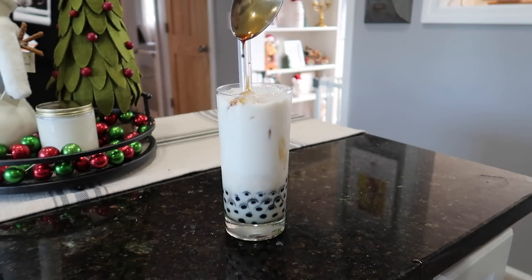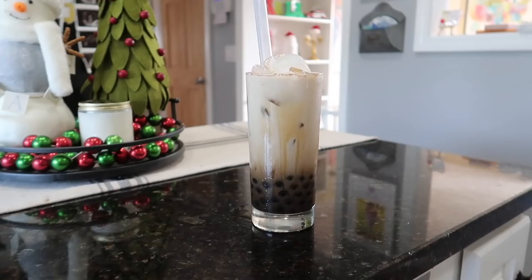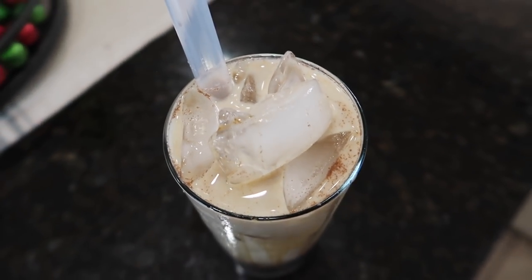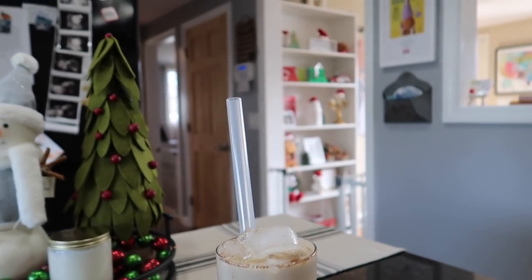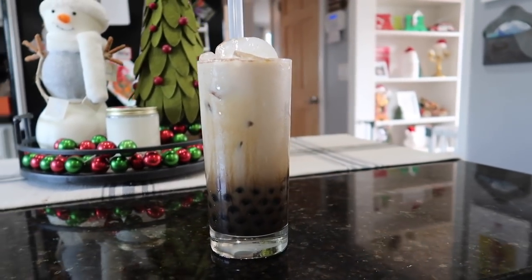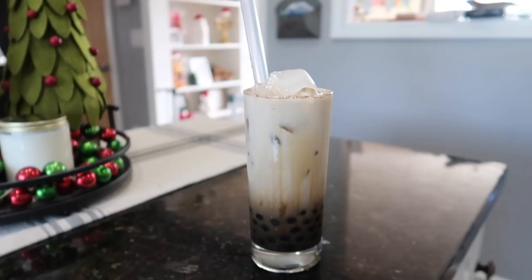And then honestly, the world is your oyster. If you want to take another tablespoon or so of that brown sugar syrup and pour it on top, you do you. Once you actually mix it all together, you get this beautiful, absolutely stunning looking drink. It is such a fun and unique drink, not only for the holidays, but pretty much all year round. For me personally, when I think about the holidays, I think about baking and cooking a lot, and with that comes brown sugar.